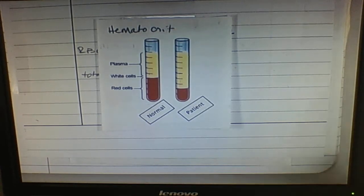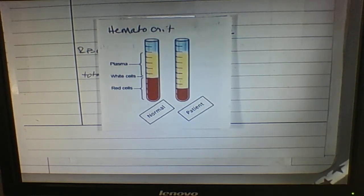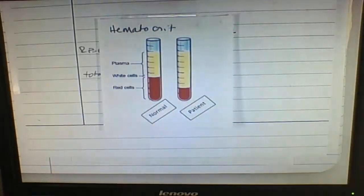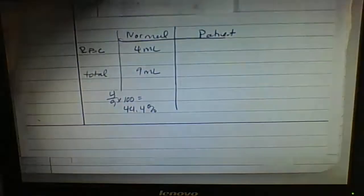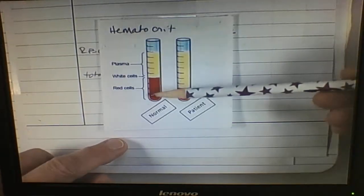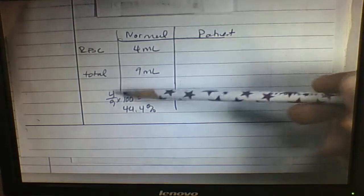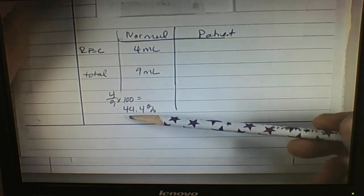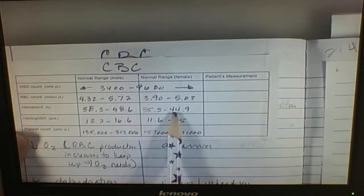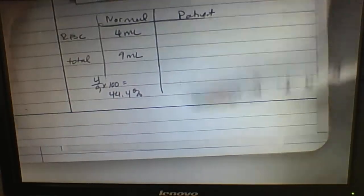Hematocrit test. So the hematocrit is taking a look at the ratio of red blood cells to plasma that is in your blood. So we'll take a measurement of red blood cells to the total amount of blood and use that number to go back and get your hematocrit value. So on my normal test tube right here, my red blood cells were 4 milliliters. The total was 9. 1, 2, 3, 4, 5, 6, 7, 8, 9. So red blood cells divided by total times 100 gives me 44.4. So if I come back over here for my hematocrit, and I can see whether it's male or female, that's going to fall within the normal range. So here's your patient's hematocrit. You're going to work that out for your patient.